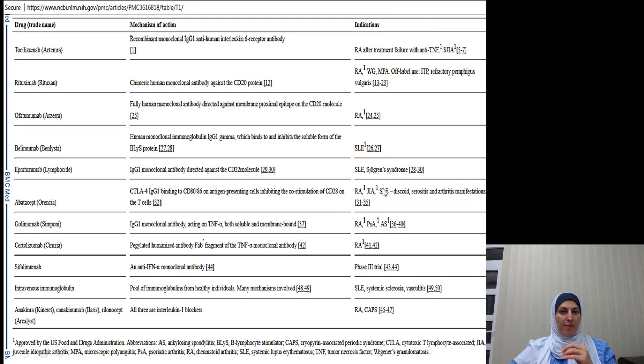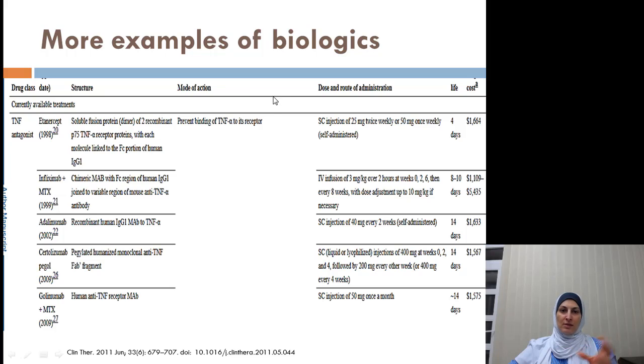So these are the FDA approved indications. See also the different cells and different molecules that are targeted using these biologics. For example, rituximab, so the "ximab" means it's a chimeric human monoclonal antibody, and it affects the CD20 protein. So there are lots of examples. TNF antagonists, these are the different types of TNF antagonists.